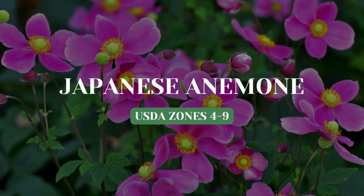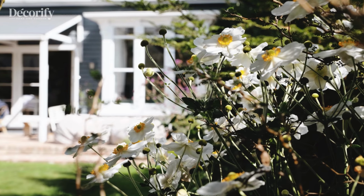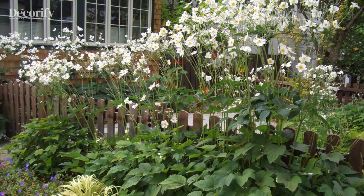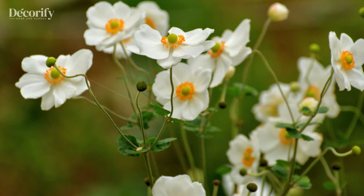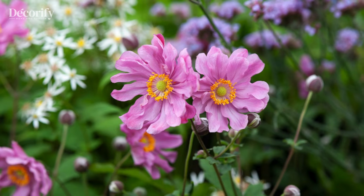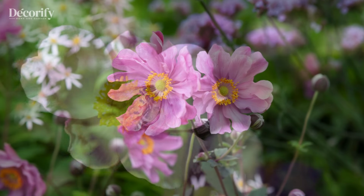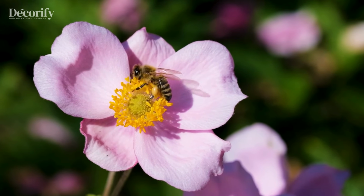Elegant and graceful, Japanese anemones seem to float above the garden on slender stems. They bloom in soft pink or white, and their movement in the breeze gives a sense of calm and beauty. They thrive in partial shade, which makes them perfect for brightening up shadier spots late in the season. Plant them in rich, moist soil and be patient. They might take a year to settle in, but once they do, they're stunning repeat performers.